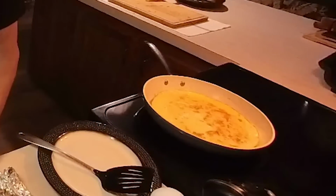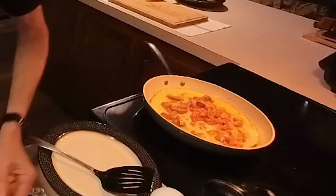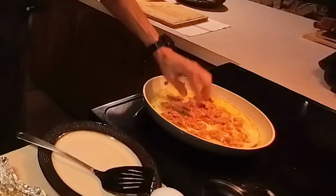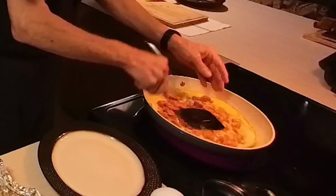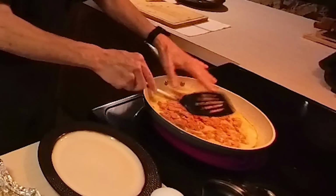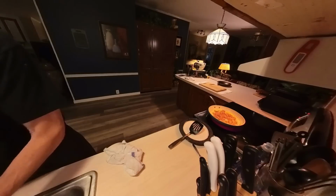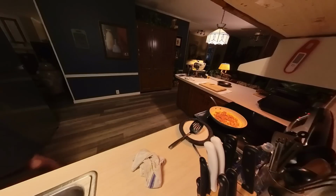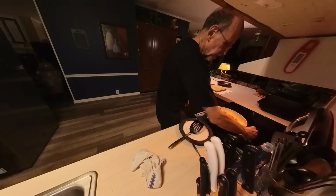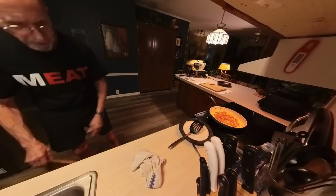So now what we're going to do is we're going to take our salmon, and I'm just going to sprinkle it all over my omelet here. And I love these things. This is a great way because salmon and eggs go together so well. We're going to let that just cook a little bit. And we're done with that. And that's about it. That's really all there is to it. I've kind of got it down to a science now. Nothing takes a lot of time, which leaves me more time to make YouTube videos for you guys.